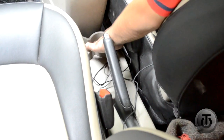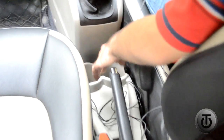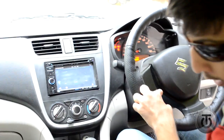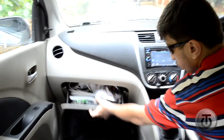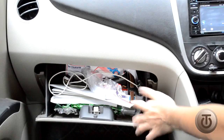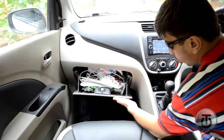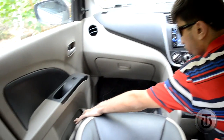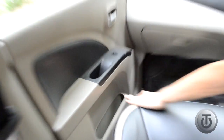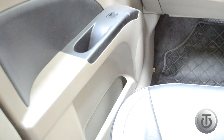Now continuing further, you can see you have 2 storage spaces over here for the bottles, and you have the handbrake, and you have another slot over here for another cup holder for the central passengers at the back. You also have a glove box over here for storing a lot of stuff. You can see a lot of stuff has been stored in there, it can accommodate pretty much a lot. And you got a door pocket over here that I forgot to mention.